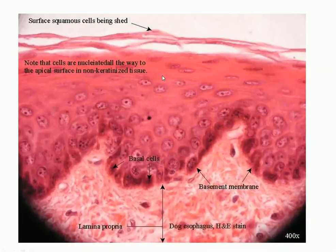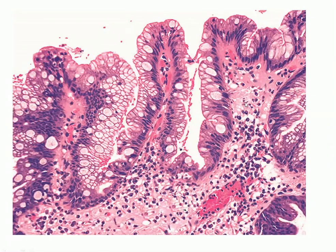this is a normal histology of the esophagus. As we see, there is stratified squamous epithelium and the underlying lamina propria. But here, this is also esophageal lining, but this type is intestinal epithelium, and this is what happens in Barrett esophagus. If you take a biopsy from a patient in whom you suspect Barrett esophagus, it will look like this. As we see here, we have the simple columnar epithelium.